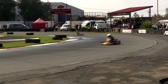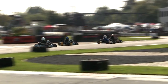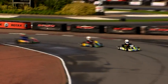There are 7 categories racing at this year's London Cup, and we're going to start with Honda Cadet, an entry-level class for drivers aged 8 to 13. We caught up with 2 of the drivers to find out more about the karts.